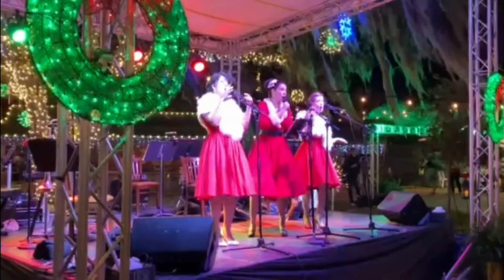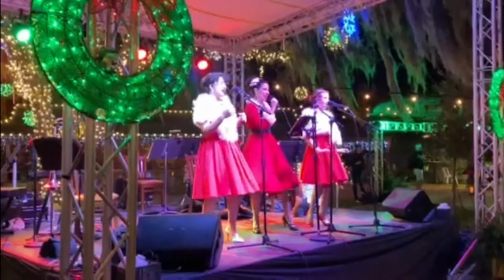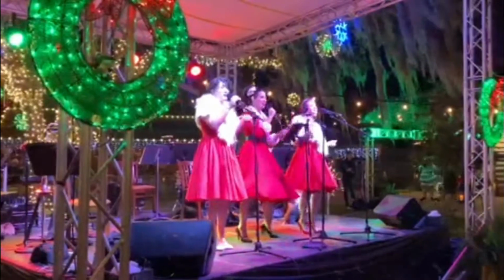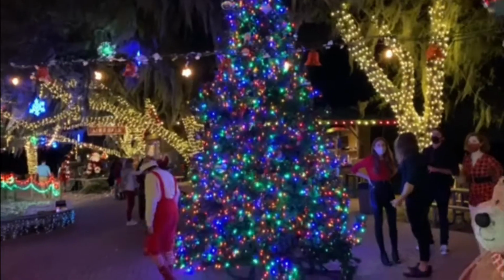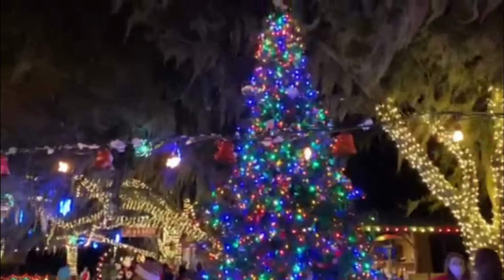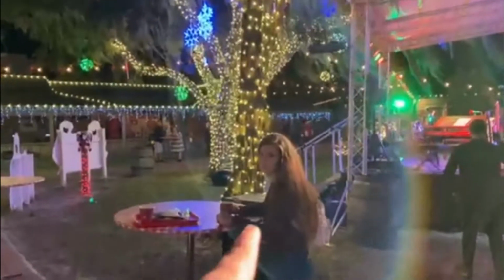Turntable, you gotta, whoa, whoa, yeah. So pretty. I love it. It's just really pretty out here in general. This little courtyard area is so, so pretty. Oh, there's my beautiful girlfriend right there.